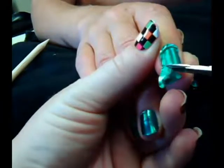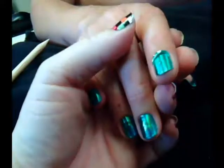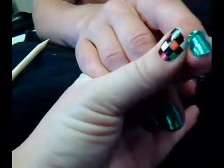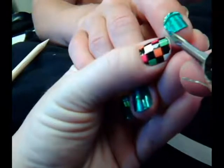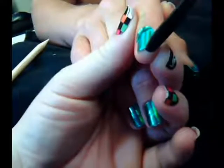Now remember, we're only trimming Jen's nails because she's got pretty weak nails. If she had strong nails, we would be removing the excess differently. Everyone's nails are different, so you'll remove the excess of the Minx differently on each client. So it is crucial to learn all different techniques of how to remove the excess, because you won't be able to do the same thing on everyone.